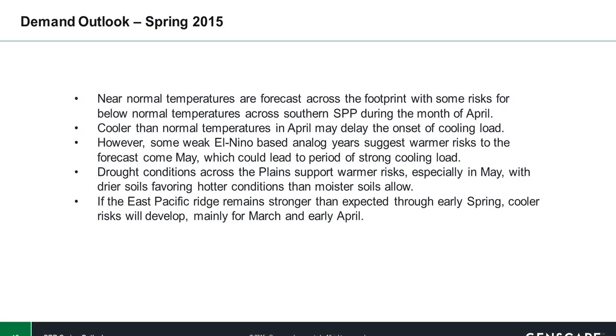On the other hand, if that ridge in the East Pacific doesn't break down as quickly as we think, that could have a colder influence on March and April. We're actually kind of seeing that occurring over the next few days. We have that large ridge in the western U.S., but we do think that's going to eventually break down and bring things more seasonal.